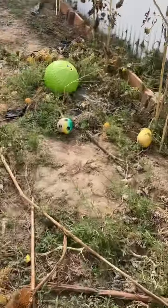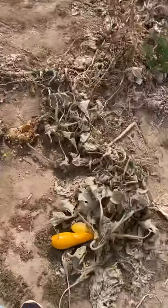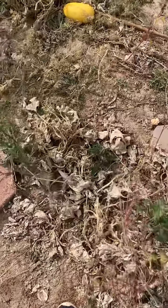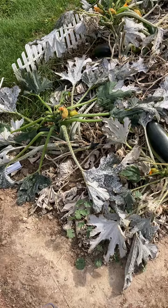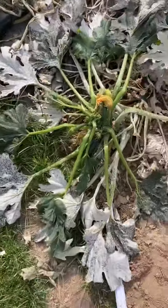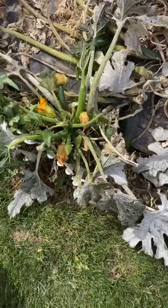And there's the spaghetti squash and all the other squash. They're dead. There's still leftovers, but they're not doing anything. There's some weeds right here that we need to get out. And these are the zucchinis. The leaves definitely aren't doing well. They're flat all of a sudden now. So you can see where a zucchini was right there. The little ones. So they're not going to do anything else.